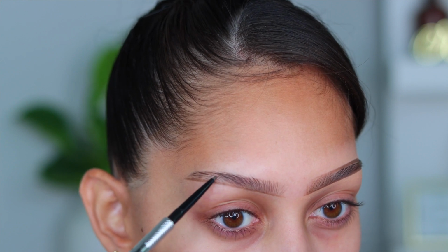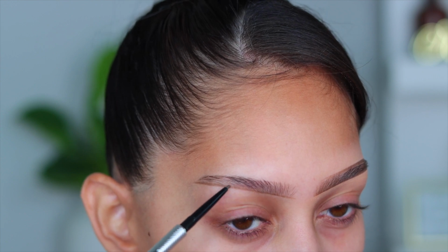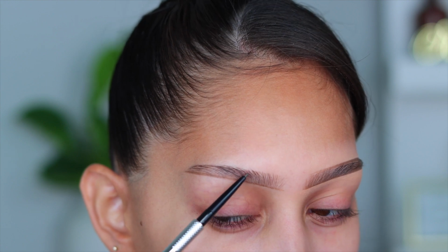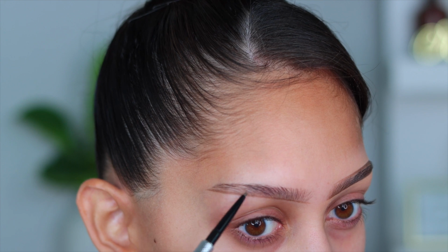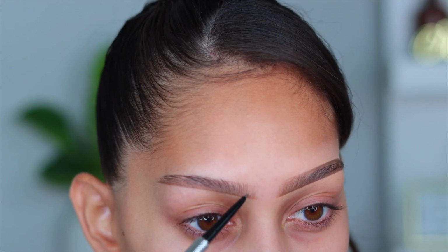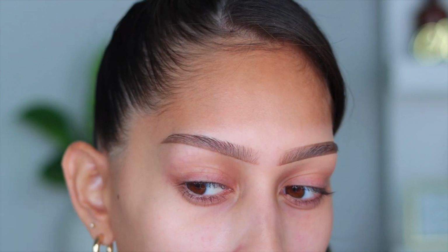So you guys can see right here, I'm pretty sparse. So I kind of just go over that area just a little bit more, but nothing too crazy, only until it kind of blends with this section right here that has all the hair. So you want to be super gentle. When I get to the front, I'm also super careful. You don't want the front to be too pigmented. So less is more in the front of the brow. So I'm pretty happy with that so far.